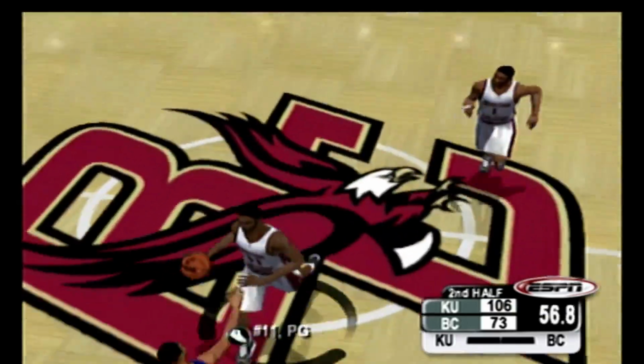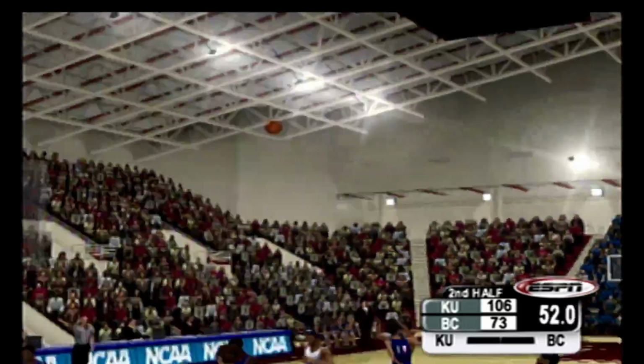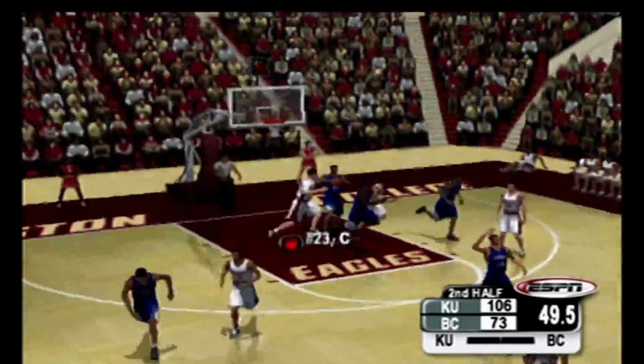Jay, this one's almost over. We just go through the motions from here on out. Well, it was a valiant effort, but this deficit was just too big to overcome. They just weren't able to pull it together and beat this team tonight.